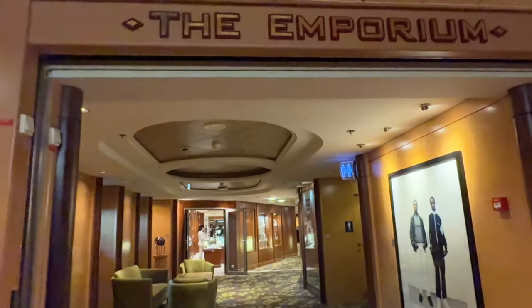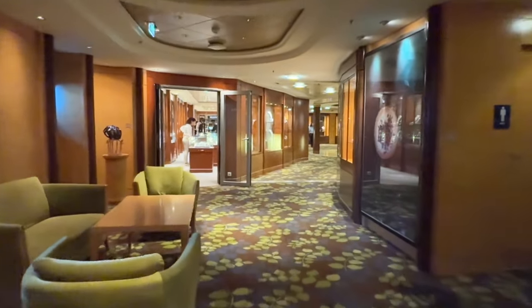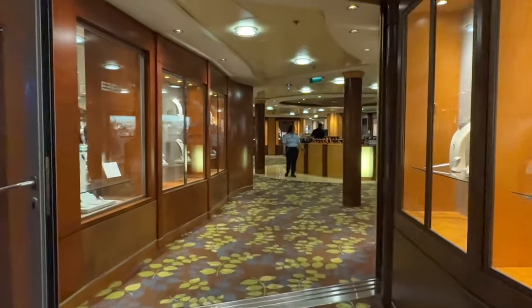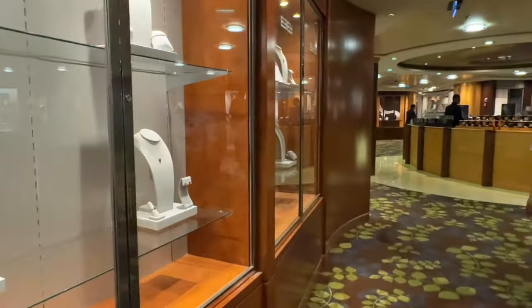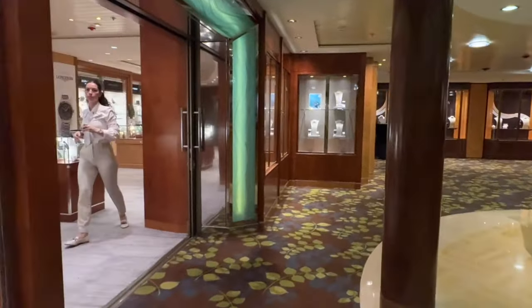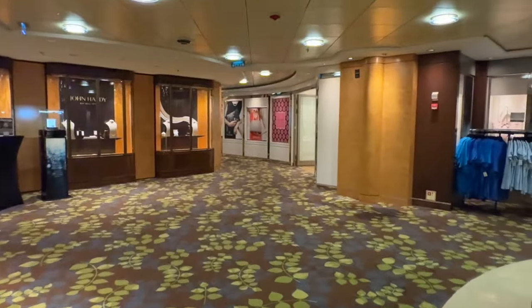And we're at the Emporium now, which is the area with all the shops. For the size of the ship, I felt like there were a lot of shopping options. You had a few jewelry store options, one with watches, one with actual jewelry. Then you had a shop that sold alcohol and snacks. You had a big store with celebrity branded merchandise, a purse store, and then other clothing boutiques that were not celebrity branded.